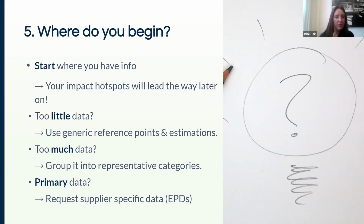And let's see. Sometimes you also want to request primary data. So if you contact your suppliers, for example, for transportation distances or what's the specific raw material, you can also ask about primary data for their products that they deliver to you. And maybe your suppliers also did an environmental footprint analysis already, and they can share the data with you. And then you can really use the most specific data that's available that you buy in.